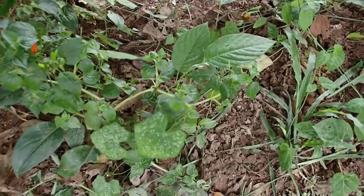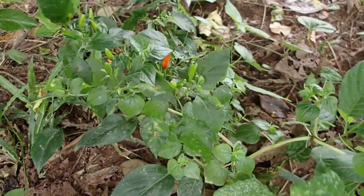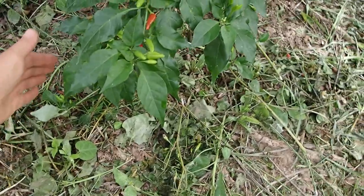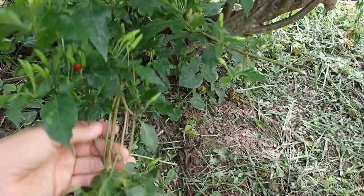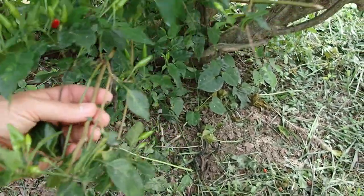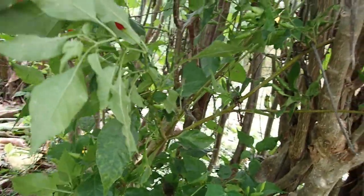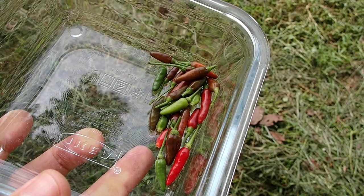Everything goes in cycles here. So now we have a low season of chilies. So now I'm going to different chili plants in the garden, hunting some of these chilies. And together with one of our bigger chaya plants, we have this nice chili. Thankfully, it was not completely cut down. I'm gonna put it up here like this. So I think this is enough chili for today.